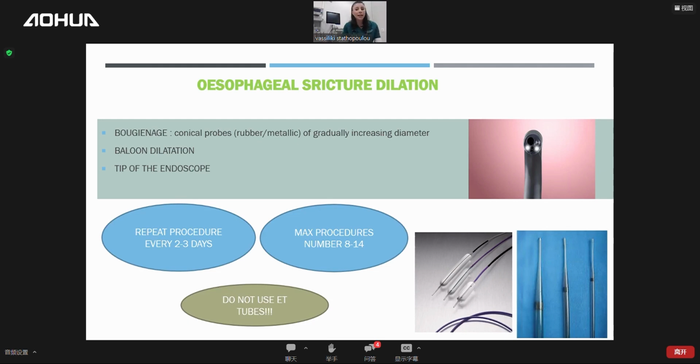The maximum I've done in kittens is 14 dilations, in some very small kittens. It used to be once every week or once every 10 days in the textbooks. Now this is changing. You have to do it before the ring reforms, which is every 2 or 3 days.